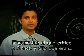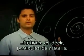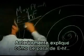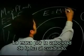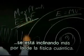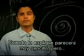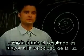He believed in waves. It was Einstein who came along later criticizing Max Planck and saying that really there were photons, there were mass particles, and we discussed earlier how we went from E equals HF as the main theory in physics to E equals mc squared, mass times the speed of light squared. So today both theories are actually respected, and more people are leaning towards observations in quantum mechanics, in quantum energy. What I'm about to show you is an absolute breakthrough in wave theory. It will appear very simple as I explain it, but in the outcome, you'll see how we actually break the speed of light.